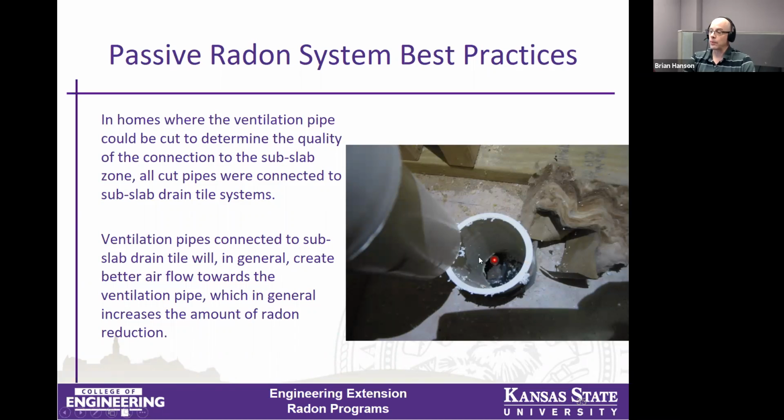This is just showing you where we cut one of the pipes to verify connection to the subslab.